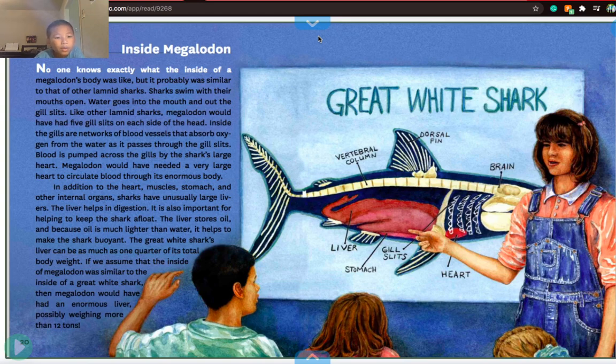If we assume that the inside of the megalodon was similar to the inside of a great white shark, then the megalodon would have had an enormous liver, possibly weighing more than 12 tons.